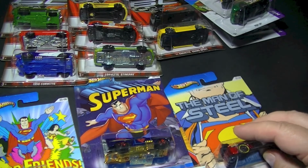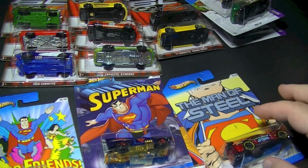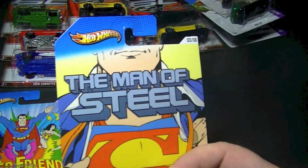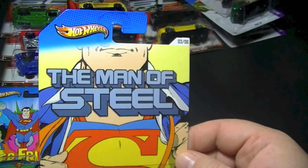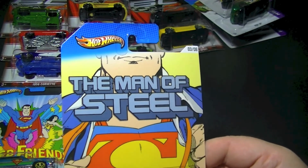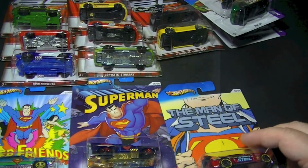Was it the Phantom? Is that what the mold is? The casting? I think that's the casting on the car. But it's a translucent green plastic, so it looks like it's made of kryptonite. And then the card has the Superman logo, all green, like it's been carved out of kryptonite, kind of exploding out at you. That is the chase card, and I'll have to see if I can find a picture of it online.